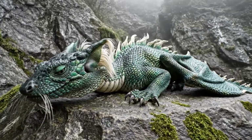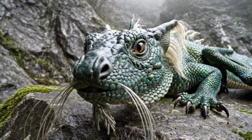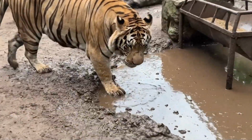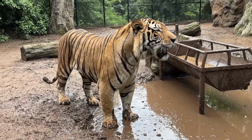We must observe the stress indicators closely. The breathing is steady, but the slight twitch of the ear suggests heightened awareness. The pooled mud near the feeding area isn't just an inconvenience. For a predator of this size, it's a significant footing hazard.